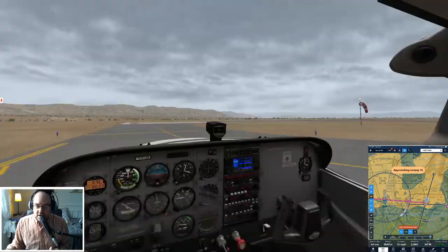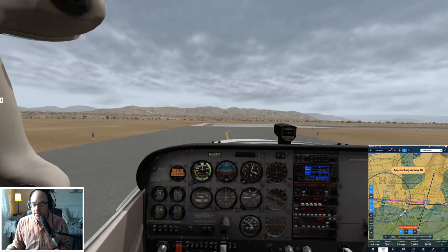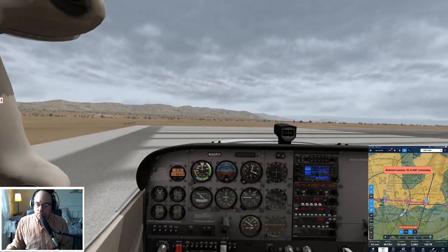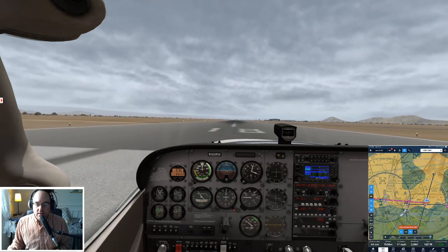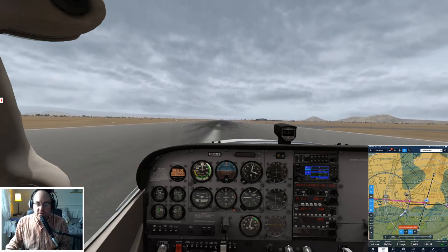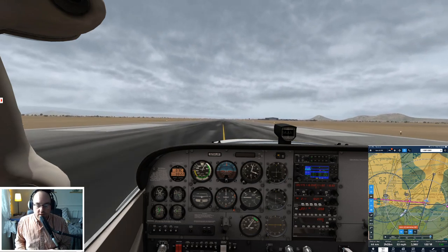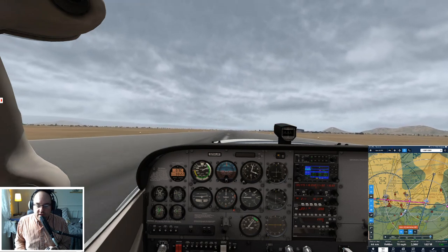All right, approach end looks clear. Approaching runway 1-8. Departure end looks clear. Entered runway 1-8, 6,400 feet remaining. Southbound heading indicator. Mixture's rich, power's coming in. Right rudder. Engine instruments in the green. Airspeed's alive. There's 40. There is 55. We'll rotate up here.